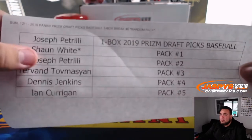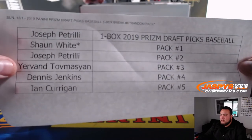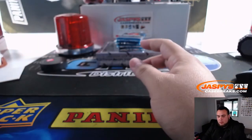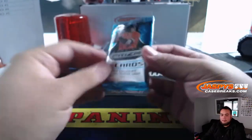So there you go. We'll start with the packs first. We'll go with Sean, pack 1. We'll skip Joe Pizzle, pack 2. We'll go Yervan, Dennis, and then Ian. So Sean, you're pack 1. Yeah, for sure. Oh, even better. Nice. All right, pack 1, Sean. Good luck.